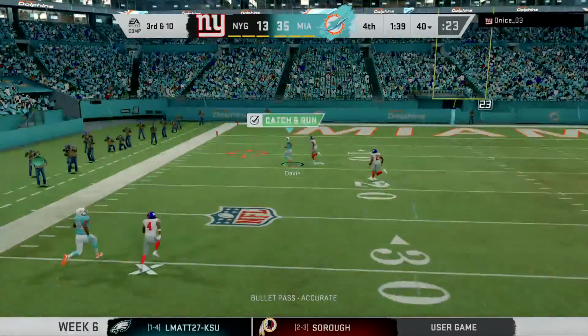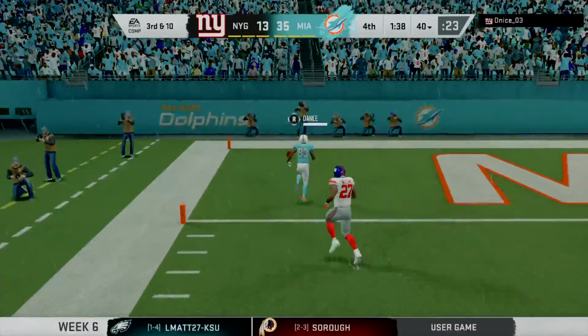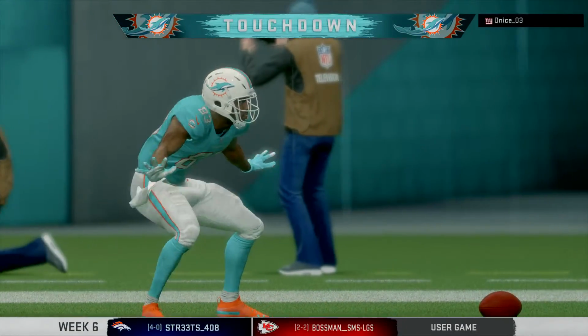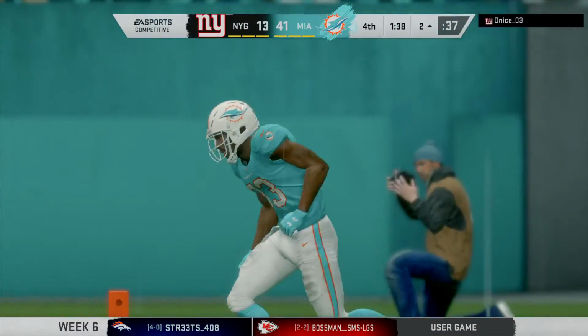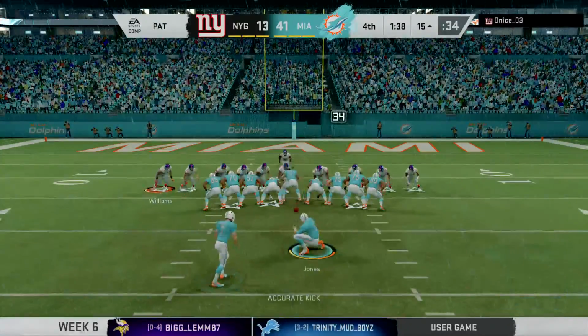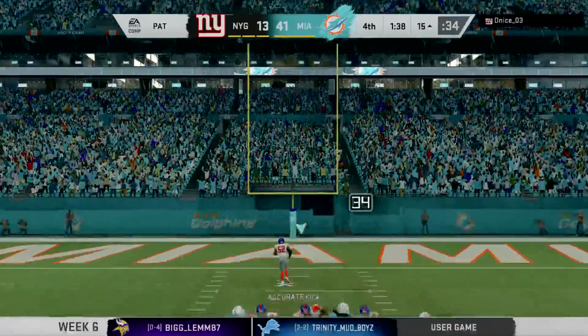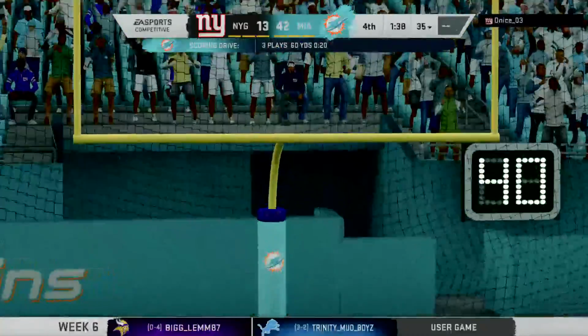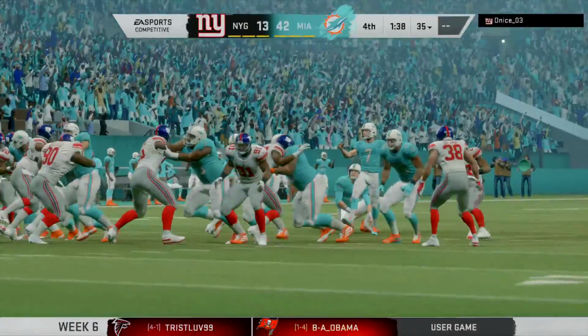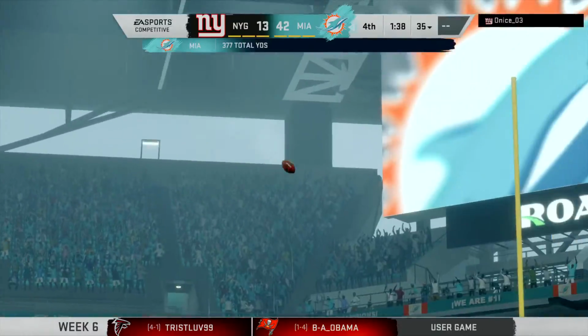He's going to rifle one deep left side. Got a man. It's caught inside the 10. And he will take it in for a Dolphins touchdown. A big play there, with his second TD of the game, his 6th on the year. And the Dolphins are able to extend that advantage. Extra point up and good by Sanders. And that'll push the lead up to 29 now.